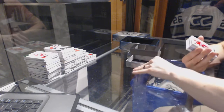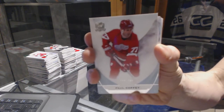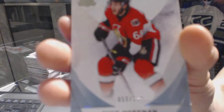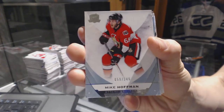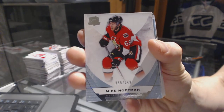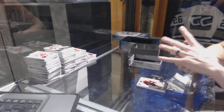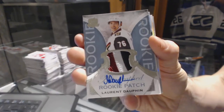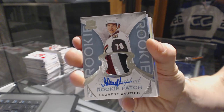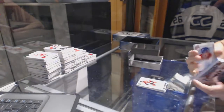All right, we've got a base card, number 249 for the Detroit Red Wings, Paul Coffey. We've got a base card, number 249 for the Ottawa Senators, Mike Hoffman. We've got a three-color rookie patch auto, number 249 for the Arizona Coyotes, Laurent Dauphin, rookie patch auto of 249 for the Coyotes.